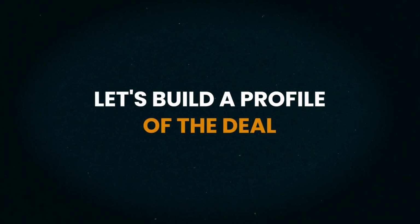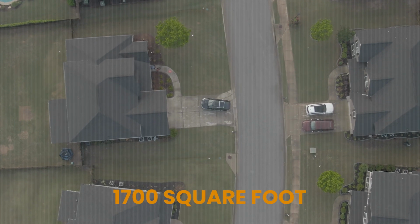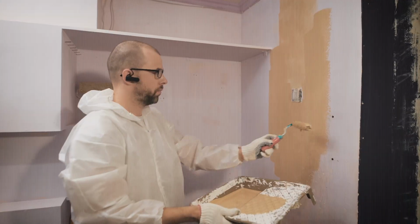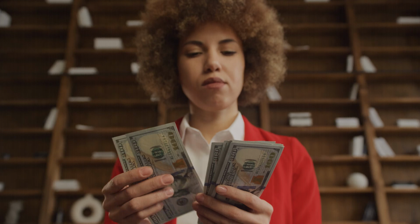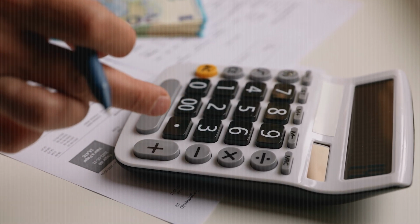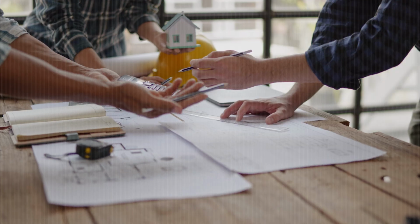So I'm sure you're dying to know what went wrong, so let's build the profile of the deal. First, you had a single family fix and flip, which is our bread and butter and really easy to understand. The borrower was buying a 1,700 square foot split level in a nice area that had tons of comps, both for its as-is condition, but definitely for its after renovated condition. And the borrower was coming to us with a $175,000 construction budget to renovate this 1,700 plus or minus square foot single family house. So $100 a foot all day long, buying it right.